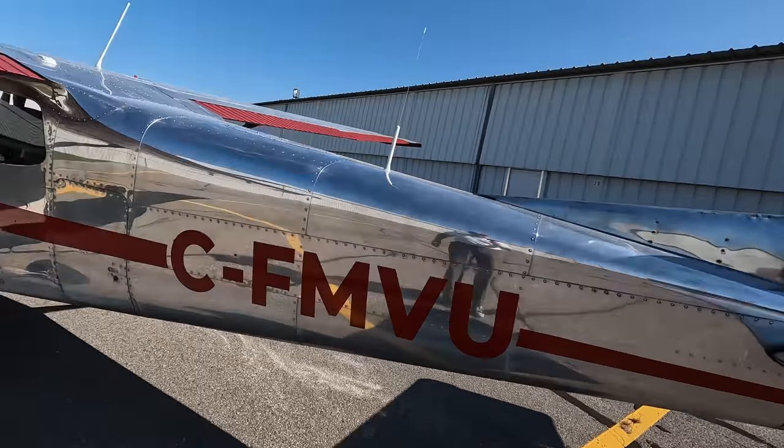The other one is an airstrip that's not on the charts yet. It's not in the books. There's no information about it. I flew over it about a month ago, and it looked like a really nice, brand new tarmac runway. So we're going to go take a look at that and see what it's all about. Let's get in the air and see what happens.